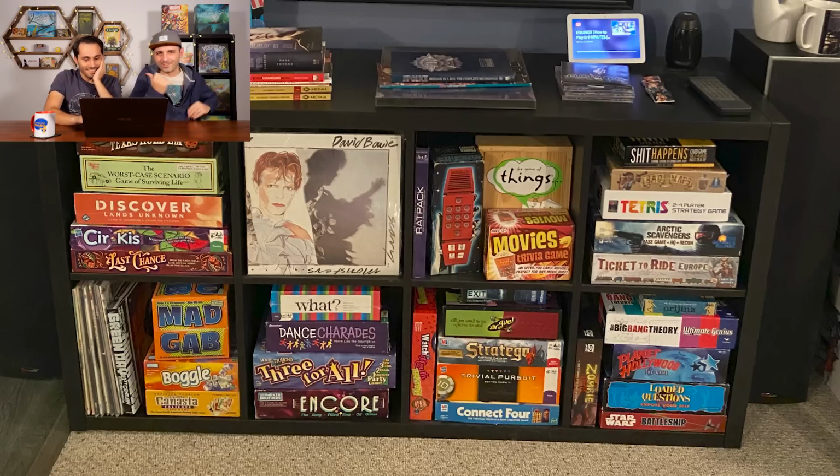I think you've broken Dylan's brain. Big Bang Theory, the game. Planet Hollywood, the game. Star Wars Battleship. There's so many random games. Tetris 2 to 4 player strategy and Tetris the board game. Is that also in shrink?